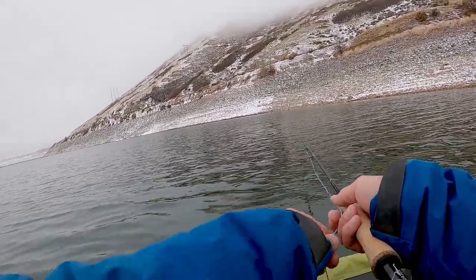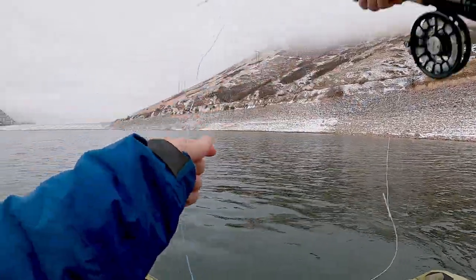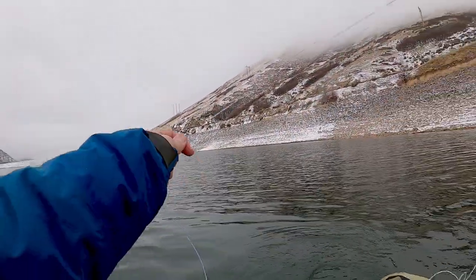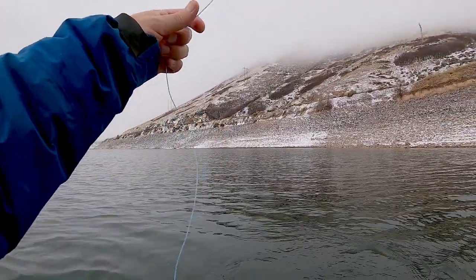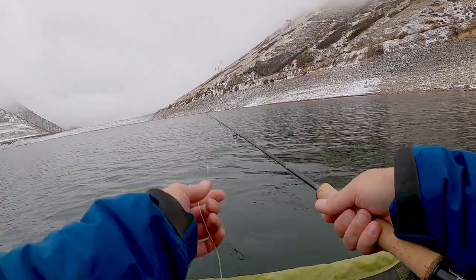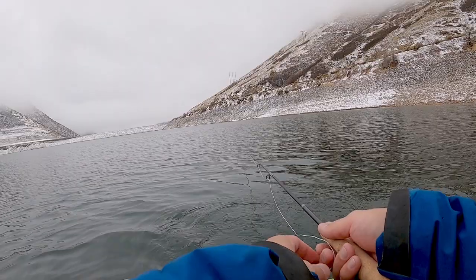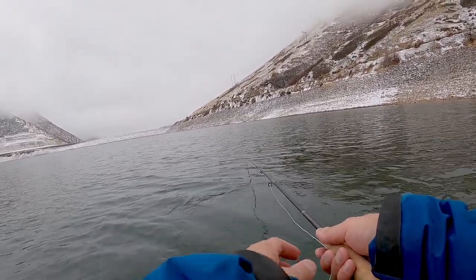Anyways, got a little bit of chop on the water, which is good. As I was walking down, it was a little glassy and I was able to see a few fish pushing bait. They're rising at least. I assume that's not for insects. It's more likely they're pushing bait. So hopefully they're up in the water column.